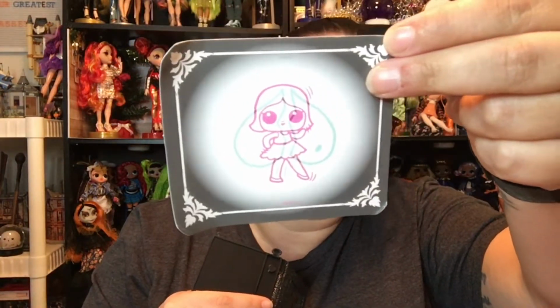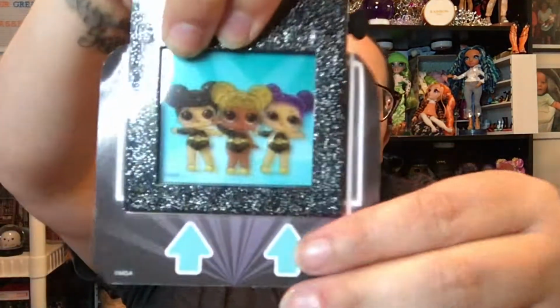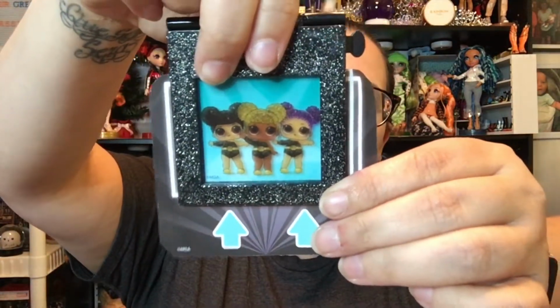And here we go. All right, so I'll start with our movie scene. We have this clue on the back of our little movie scene card thing. It's a girl dancing and then a broken heart. And then our scene looks like three BBs in a Beyonce video. I don't remember seeing that scene, so maybe this is someone new. Got our piece of our glasses. We've got our directions and our checklist. And let's get to opening.